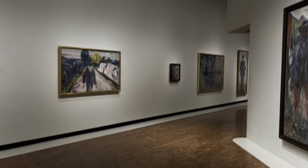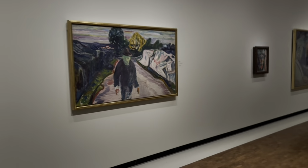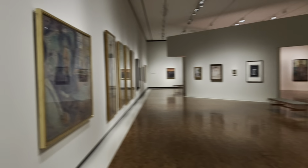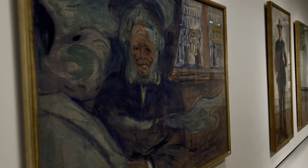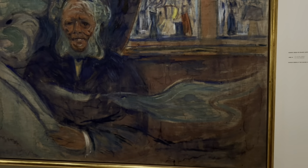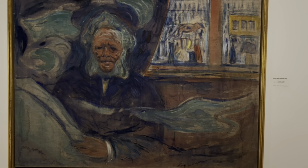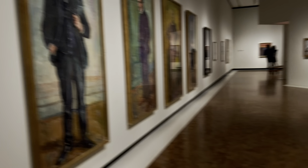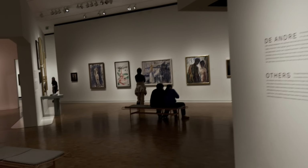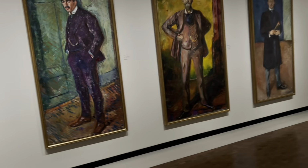I'm gonna wander around here, show you how it is. It's a huge production, but as I say, sketch upon sketch upon sketch. It's actually quite cool. Oh, yeah, that's a familiar face. Henrik Ibsen. Was it on his deathbed or something? Probably. Some more sketches. It's almost like he never finished anything, you know? That's the feeling I get. He didn't finish anything.